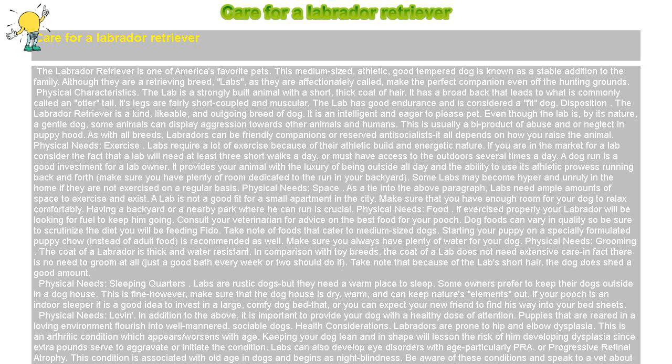Physical needs. Food. If exercised properly, your Labrador will be looking for fuel to keep him going. Consult your veterinarian for advice on the best food for your pooch. Dog foods can vary in quality, so be sure to scrutinize the diet you will be feeding Fido. Take note of foods that cater to medium-sized dogs. Starting your puppy on a specially formulated puppy chow, instead of adult food, is recommended as well. Make sure you always have plenty of water for your dog.